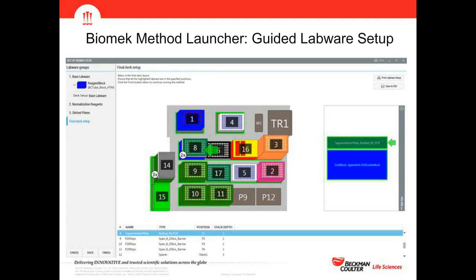Additionally, you can print off the guided Labware setup as a PDF, and you can take those setup instructions back to your bench, where you can go and make up your master mixes. The other thing you can do with those PDFs is those PDFs can be uploaded to a LIMS system, for example, or copied into a lab notebook to show, this is what I've done on this particular day. It's a really powerful interface, and I like it quite a lot, actually.